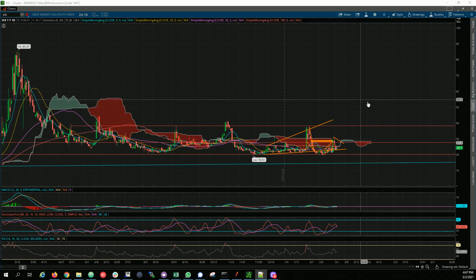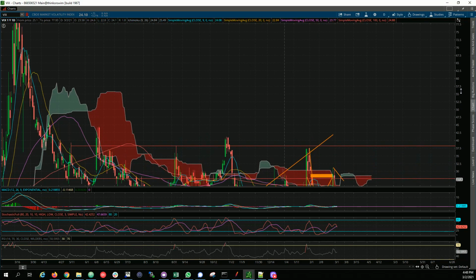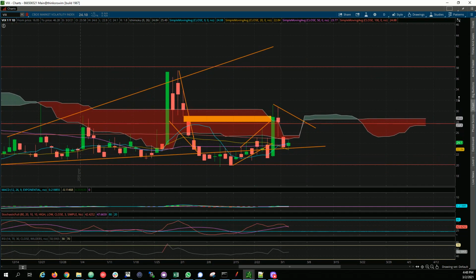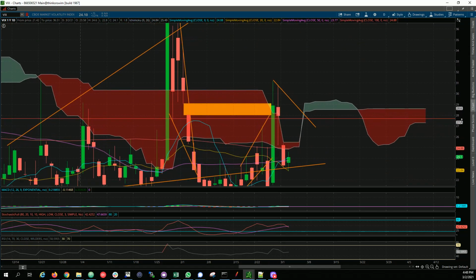So looking at VIX, let's go ahead and analyze the daily. Seems like it couldn't break over this cloud line. Let's zoom in to see what's going on. So we said the 30s will be a resistance and it acted like one. And this was a major fallback. It is holding on this trend line.